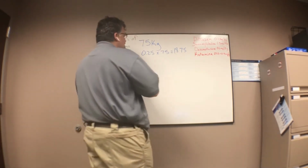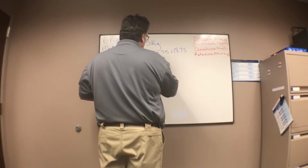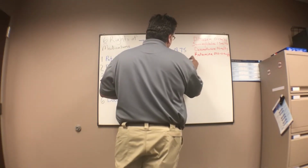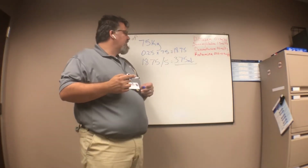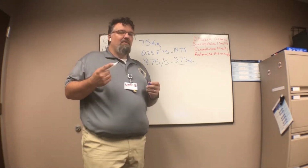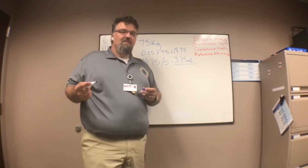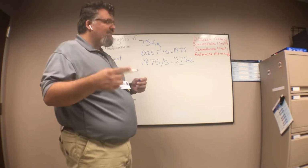So let's take this 18.75 and divide it by 5. That actually gives us 3.75. So that's how many milliliters you're going to draw up for this dose. That's the max dose you can give them on your first attempt, and it's a relatively simple dose to draw up. So let's go ahead and give this dose. We're going to wait your 15 minutes according to your protocols, and it hasn't helped. So we're going to go ahead and give the second dose.